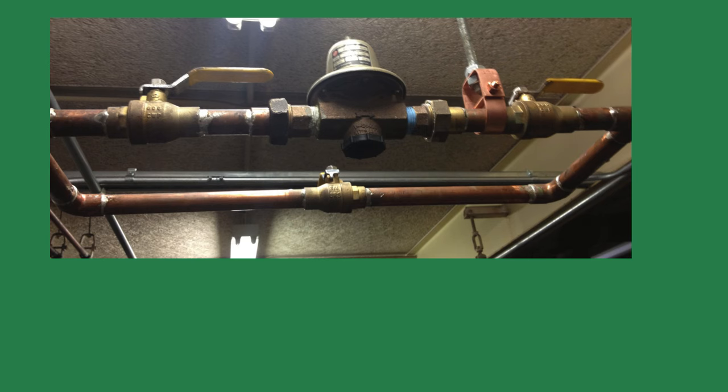A way to see if the fill valve is the problem is to shut off the valve on the inlet and outlet of the fill valve or pressure reducing valve. If the tank continues to flood, it's not the fill valve and you need to look somewhere else. If it doesn't flood, the fill valve may be defective or misadjusted.